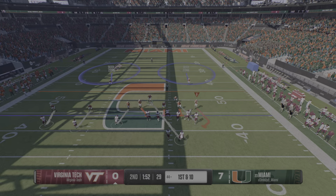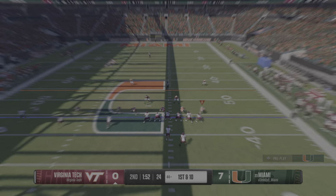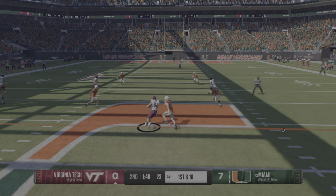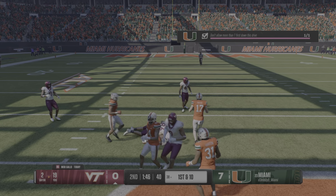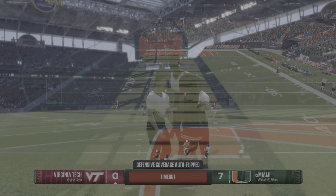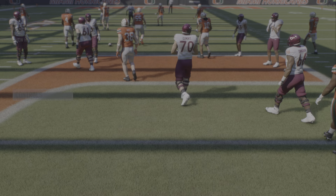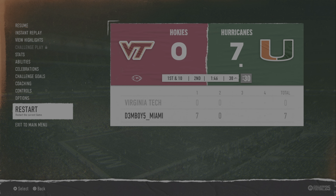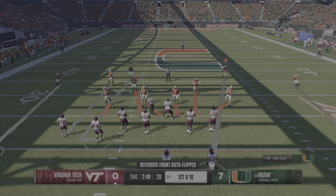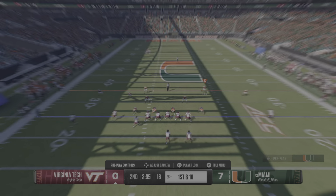The Hokies with the 1st and 10. The secondary walks up on the line showing press coverage. Fires to the tight end. And oh, he was off to the races after. Finally drag him down. Quick timeout by the defense there. And the Hokies have this offense rolling.